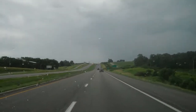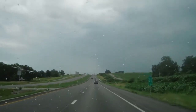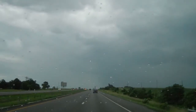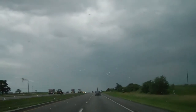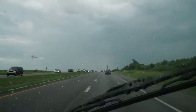All right, we're at mile 633 somewhere in Missouri. We're getting close to Columbia, Missouri, and we ran into a little weather. It was really hard and blowing a little while ago, and I didn't want to hold the camera at that time, but I thought I'd give you a little more action here.